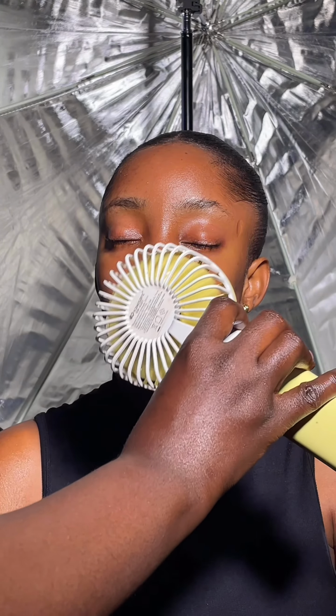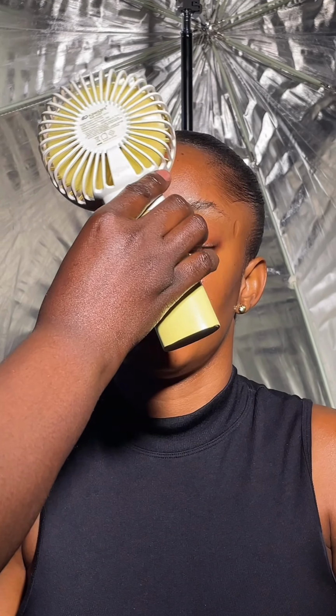So to lock down every product I've applied, I like to spray with my setting spray. This finishes as matte, just to lock down all of the skincare, everything that I've applied underneath. Then dry it down with my fan before going in to apply foundation.